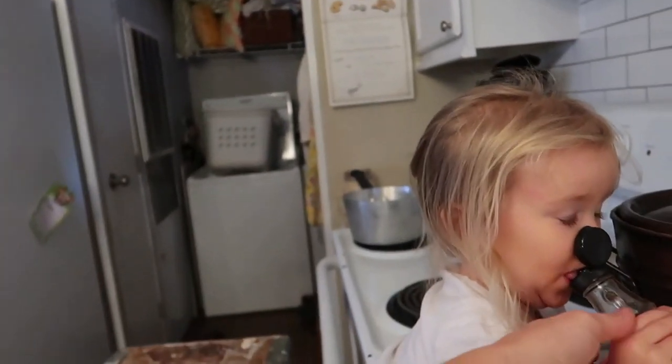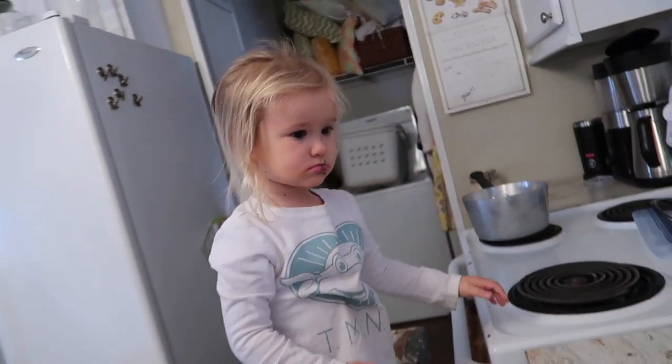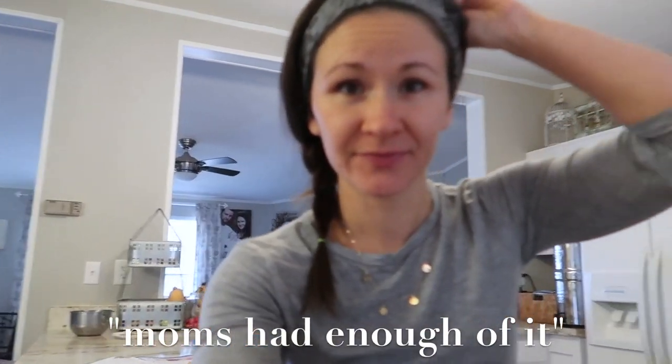Oh my gosh, please do not drink the maple syrup. Nope, nope, nope. No drinking of the maple syrup, okay? Or standing on that. Okay, let's get down. Mom has enough of it.